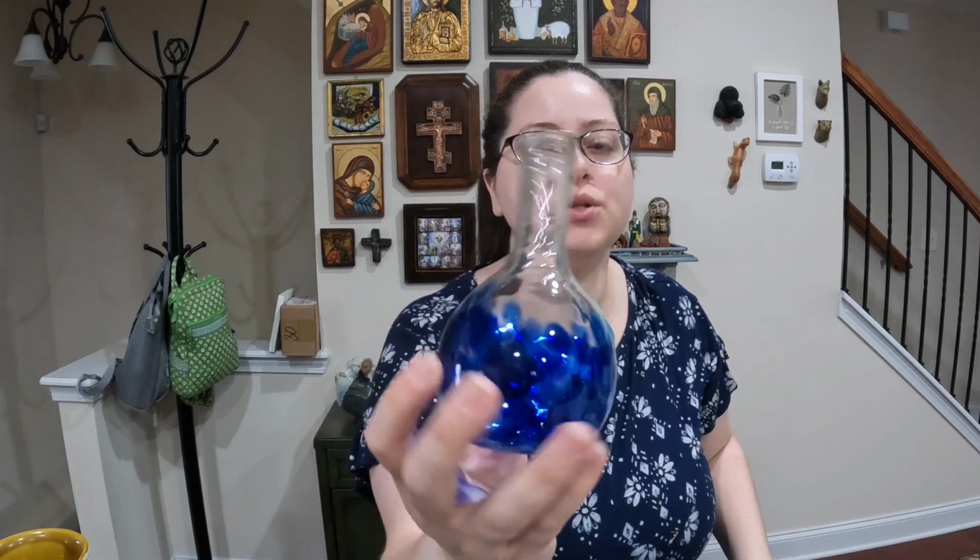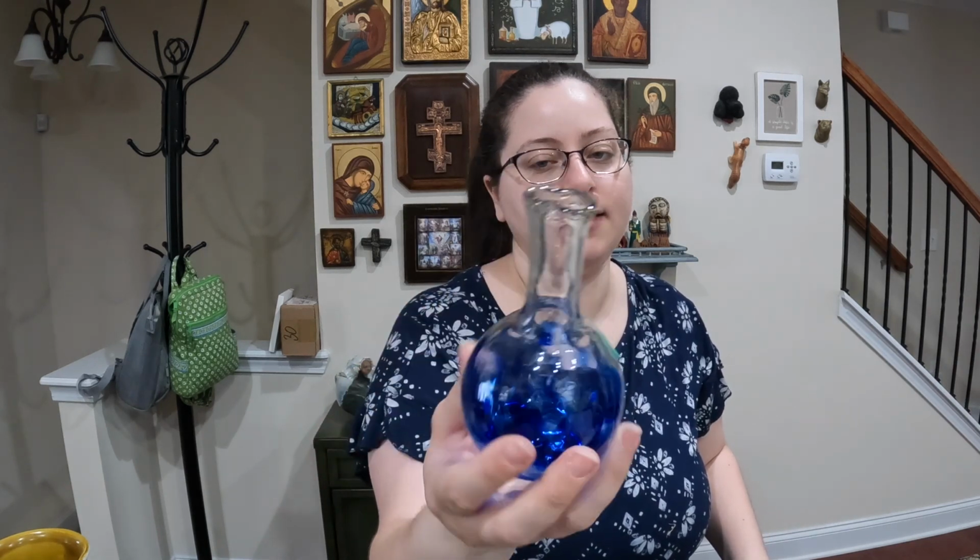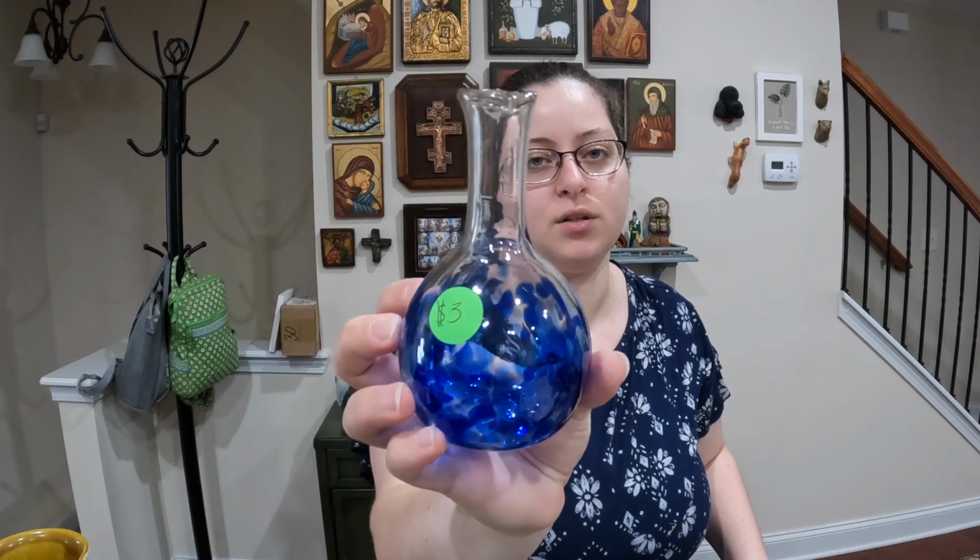I don't know. It's a really, really nicely made piece, polished bottom, and again, like I said, I'm surprised it's not signed or marked or anything. But for $3 and 25% off, I picked that up.